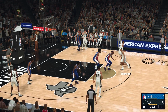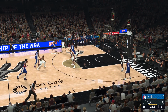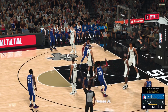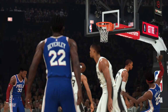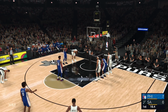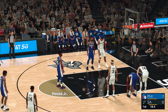Johnson surveying the floor. 29 seconds left here in the first quarter. And Covington sends it back. And that one clearly a foul. Gets the whistle and two shots coming up. It's going to be on Victor Wembanyama. The 76ers shooting their first free throws of the game. And he can't get the first one.